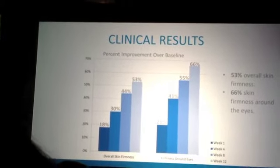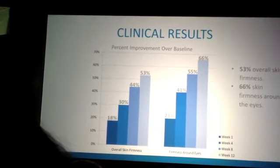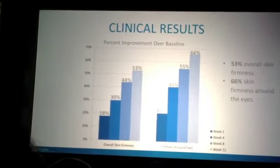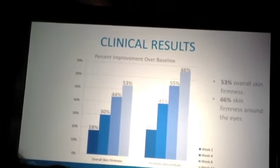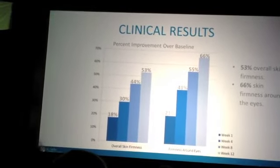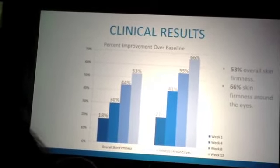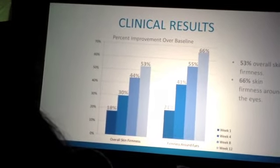And we also see that at week 12, there was a 53% improvement in the firmness of skin, the overall firmness. And at week 12, it was 66% improvement in firmness around the eyes. So I know a lot of people talk about, oh, they've really lost the firmness around the eye area. We saw a very nice improvement after 12 weeks of using the ageLOC True Face Essence Ultra.